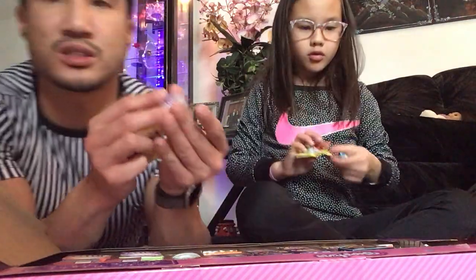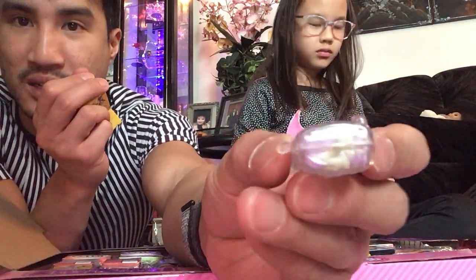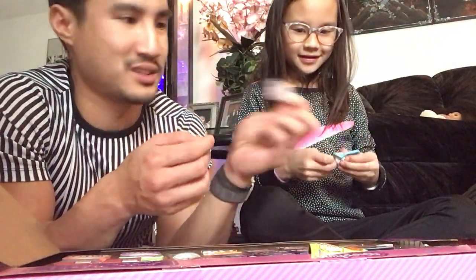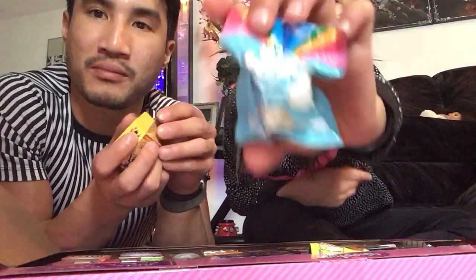Oh my gosh, this is the coolest one yet. This is my favorite one, everybody. It has little Fruit Loop things inside, and it makes noise when you rattle. Oh, that's cute. You want to hold it? No. Okay, so we have these Jet Pup birthday cake bites.